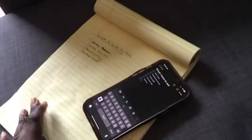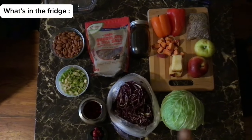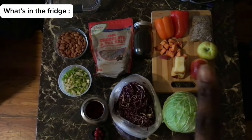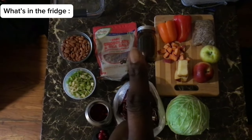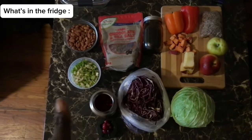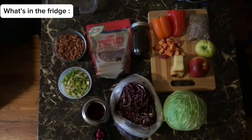Alright, so let's go get the food. I have some cabbage, which I'm probably gonna pickle, another cabbage, two apples, some cooked quinoa, peppers, sweet potato, apple, some homemade balsamic vinaigrette, cranberries, and celery. This is all that I have left in the fridge, and I think I have a few canned items. Let me go grab that.